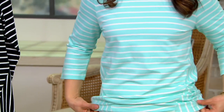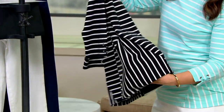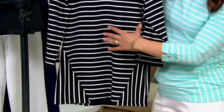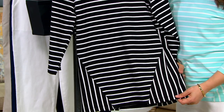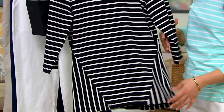Look at the big smoke and mirrors thing we did with the vertical versus the horizontal stripes with that big triangular piece on the side. I mean, that just narrows you down. Seriously, you have to try this. It narrows everything. Even though you're wearing a stripe that's horizontal, it's going to narrow you down. It is genius. I think it's the most perfect little nautical spectator top we've ever done in the almost 16 years that I've been here.